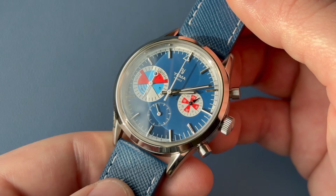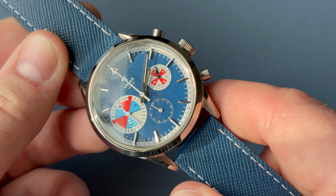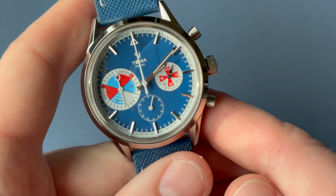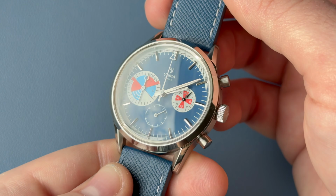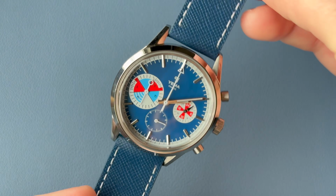I just think that for me personally, I'm not quite ready to buy a French in-house movement and send it back for service if I need to. There's no one here that would be able to service it. So I went with this Meca-quartz movement. You tell me if you think I made the right choice. I think I did. I think it's a gorgeous watch, and I'm excited to wear it on the boat here this summer in Puget Sound.